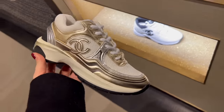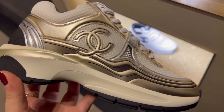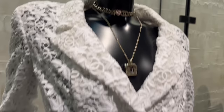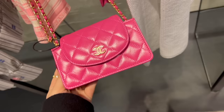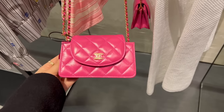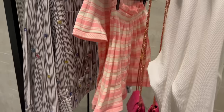What do we think about these? The new metallic sneakers come in silver as well. Oh my god, I have to try this on. This is amazing. Let's have a look at the ready-to-wear quickly. I believe this is a new SLG. It's like a mini bag. Oh, this skirt is so cute in the pink.